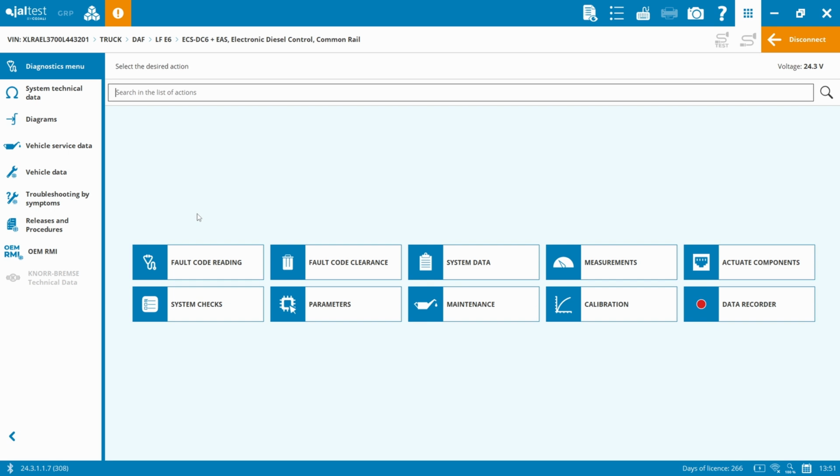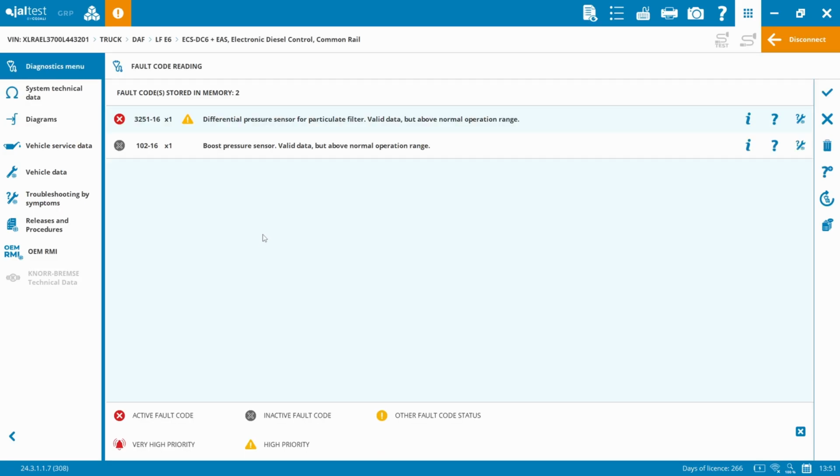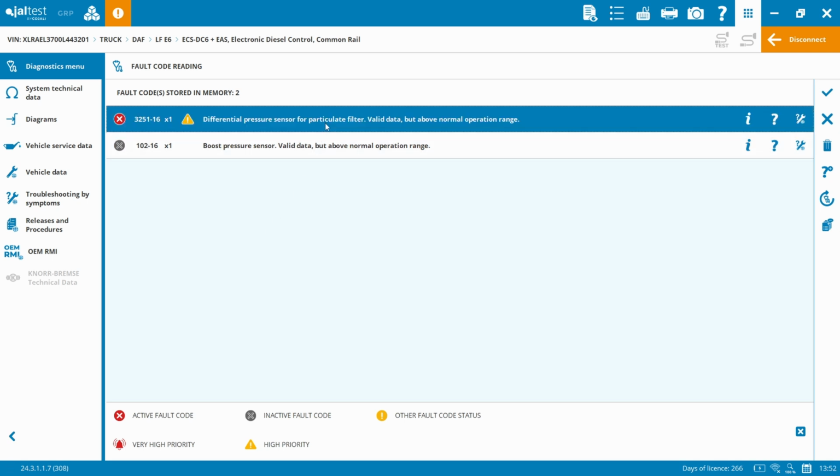We've got a fault code reading. And we've got boost pressure sensor, valid data but above normal operating range, and differential pressure for the particulate filter, valid data but above normal operating range. Where are we going to go from here? I think seeing as we've got a differential pressure for the DPF above normal operation, and we've got a boost pressure fault but that's inactive, what we'll do is start a regeneration, see if it will perform that, and hopefully it will give us some more faults because it can't perform it apparently.